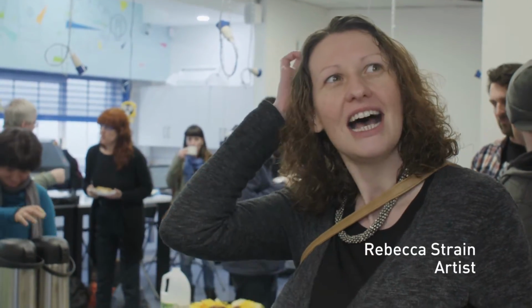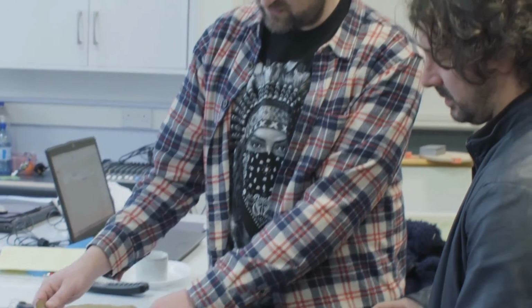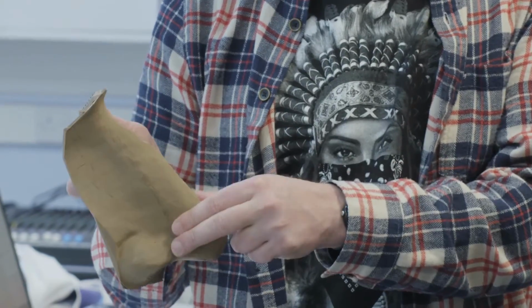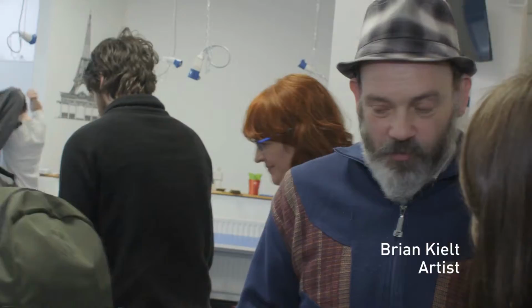Even though he's using all this technology side of things, it doesn't look like technology. I think it's really cool. I think he's really brave, and I'm really excited to see how it's going to work out. It's brilliant facilities. The amount of technology to have here is fantastic. It's been really eye-opening to see the opportunities that are here.